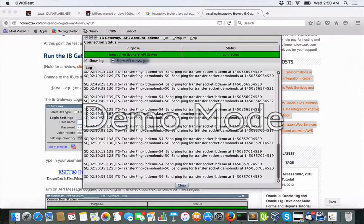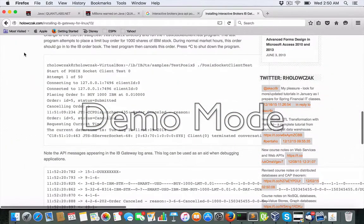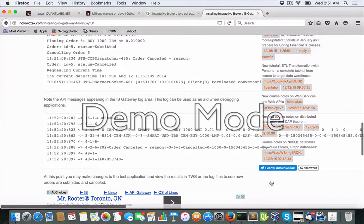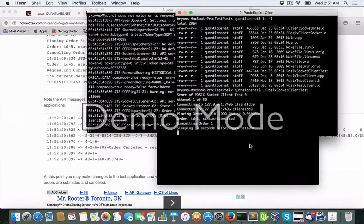So we already got our gateway software running, the IB gateway. Okay. So what this program will do is it's going to test the IB gateway by sending out an order to the order book and then canceling the order. So it's just going to do a buy order of 1,000 IBM stock. All right, so let's do that. Like I said, we're going to run this little guy right here, this POSIX socket client test. So let's run that. What will happen? Well, it's running.